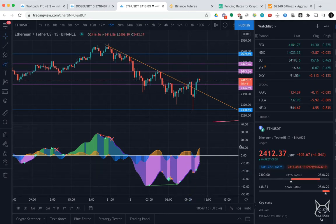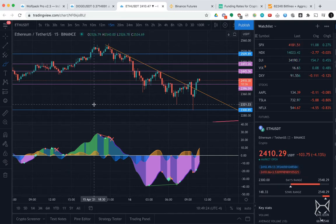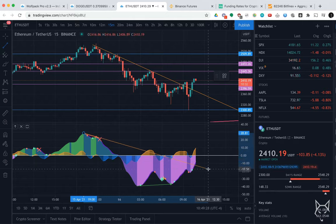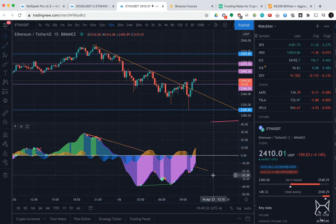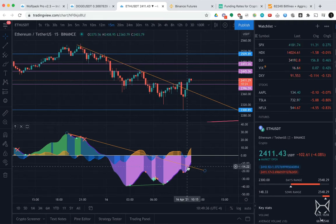Very, very strong bullish divergence. The wave has come up, however price went down. It's a very, very strong indication, and now we can start seeing this downwards resistance, which looks like we've fully crossed above, which is very, very good on the 15 minute.